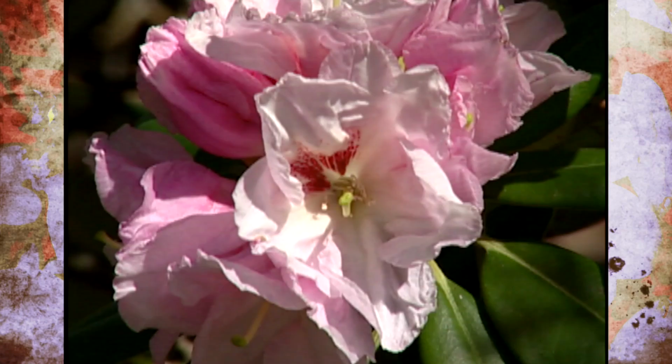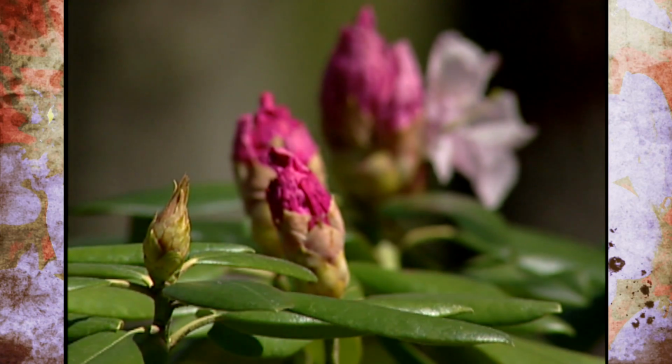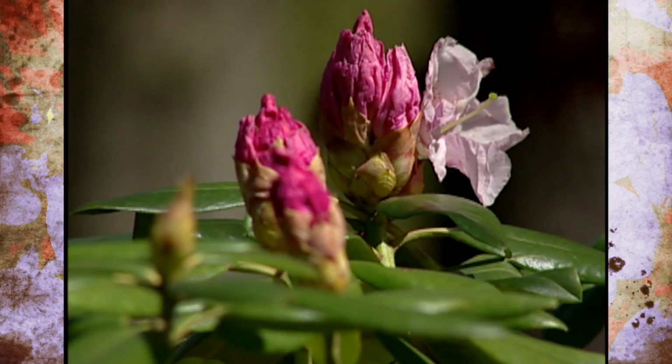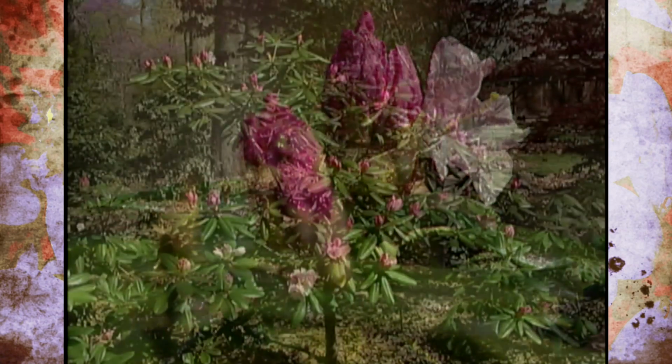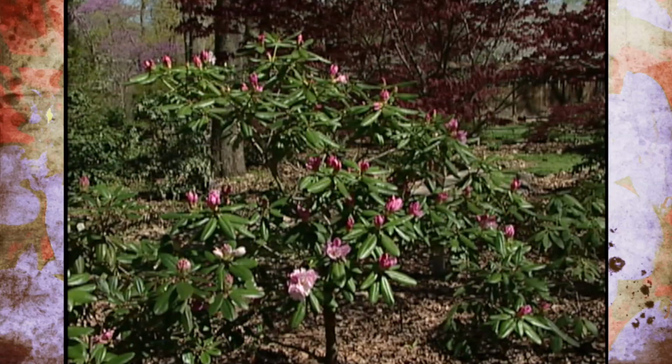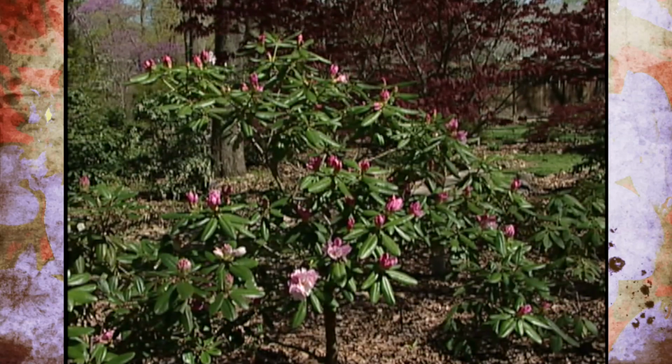We have about 500 rhododendrons, so there's 375 varieties. It's one of the largest collections of rhododendrons in the Midwest, and we are right on the beginning of the flowering season for rhododendrons. So, okay, we're real excited about them. We have lots of flowers to show this spring.